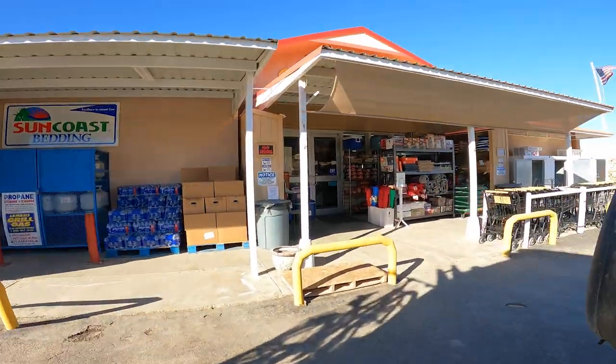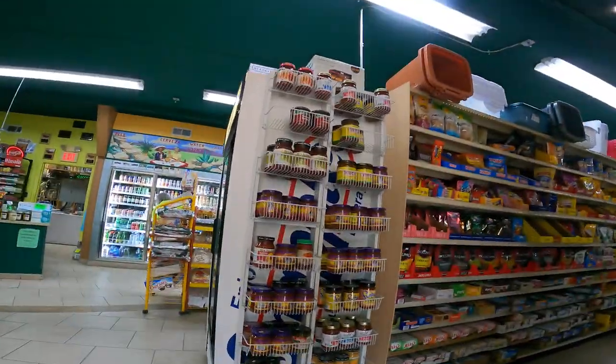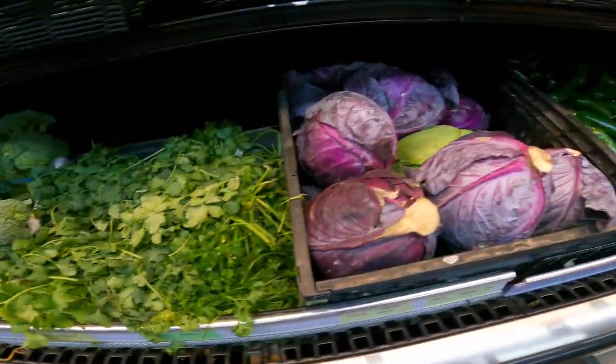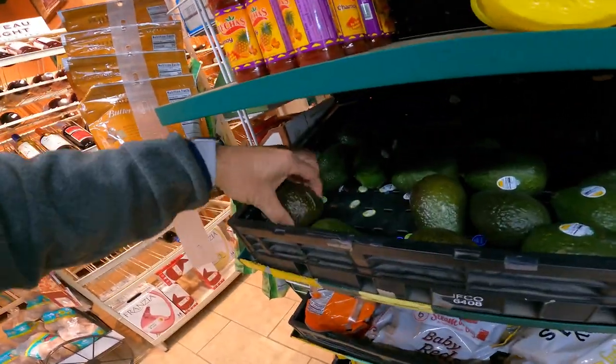Here we go. Okay, I'm gonna mask up and get some groceries for the next 4 days at this little market just outside of Terlingua. Okay, that was a great little store. Got everything I needed, and we're off to the backcountry.